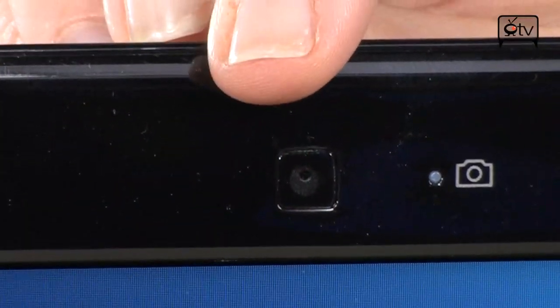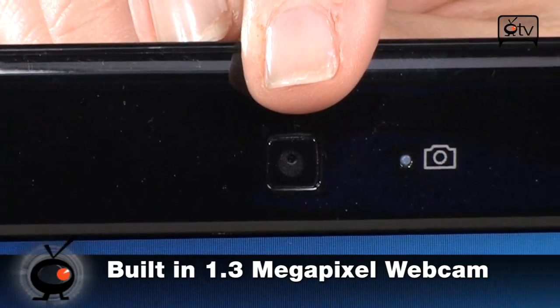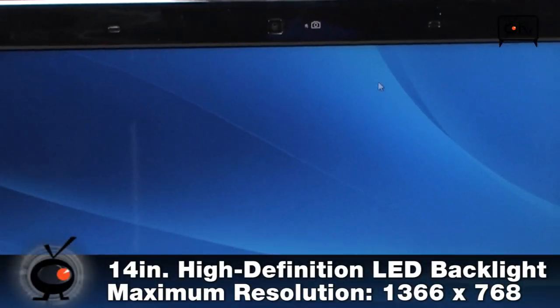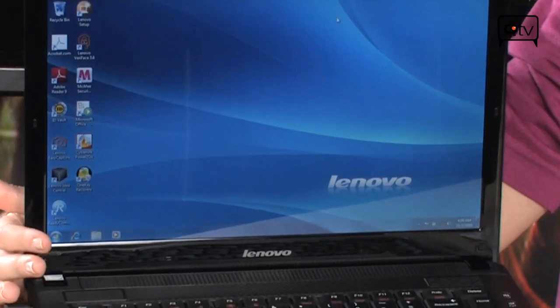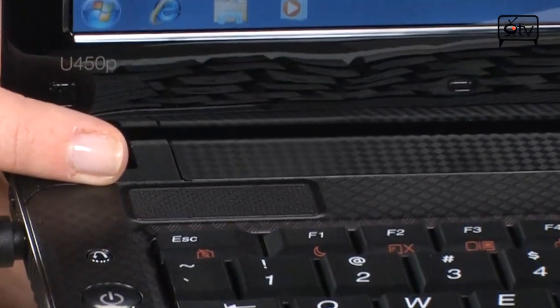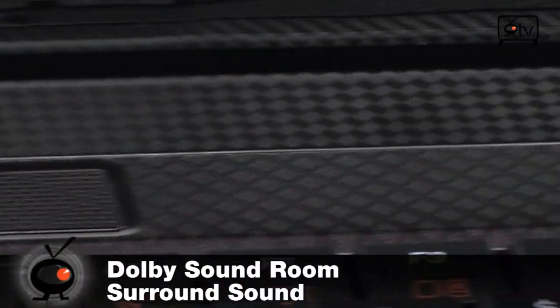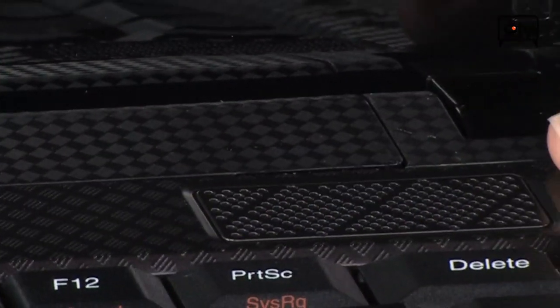So starting up top here in the bezel, you'll see you have a 1.3 megapixel webcam. That's for video conferencing, also for taking photos. And let's move down below. 14-inch widescreen display, perfect for watching those HD movies. And then below the display, you'll see 2 speakers on either side right here. These are actually Dolby sound room speakers, so your music is going to sound killer on these speakers. You have them on both sides.